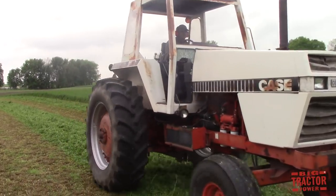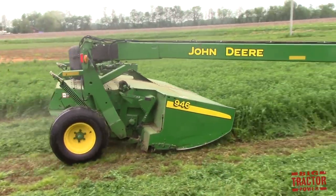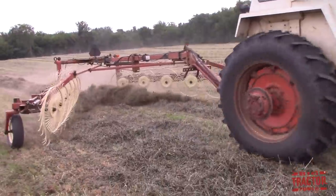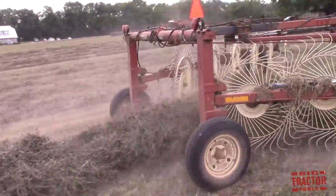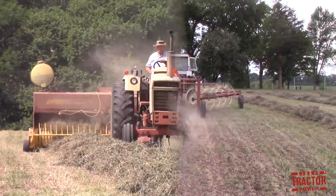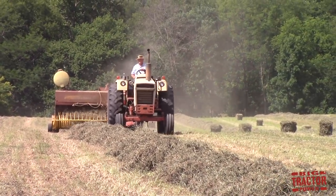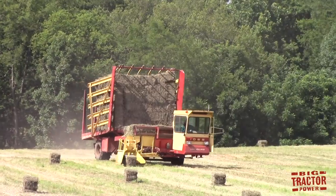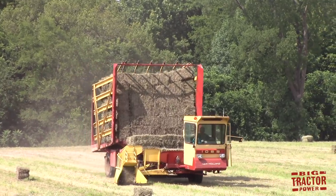We'll see the mowing process with a Case 2290 tractor and John Deere 946 MoCo, followed by a Case 1070 Agri-King Tractor raking the hay with a 12-wheel Hesston 3983 wheel rake that puts the alfalfa into windrows, ahead of a Case 770 Agri-King Tractor powering a New Holland BC5070 small square baler. And all those bales are picked up by a very cool machine, a New Holland 1069 automatic bale wagon.